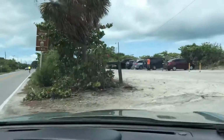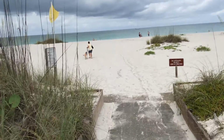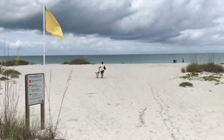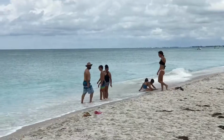I'm so excited. That's the lighthouse. That is the lighthouse. Let's see what $6 gets you when you come to Boca Grande. Look at this gorgeous white beach, sugary, powdery sand. I can't believe the view here.